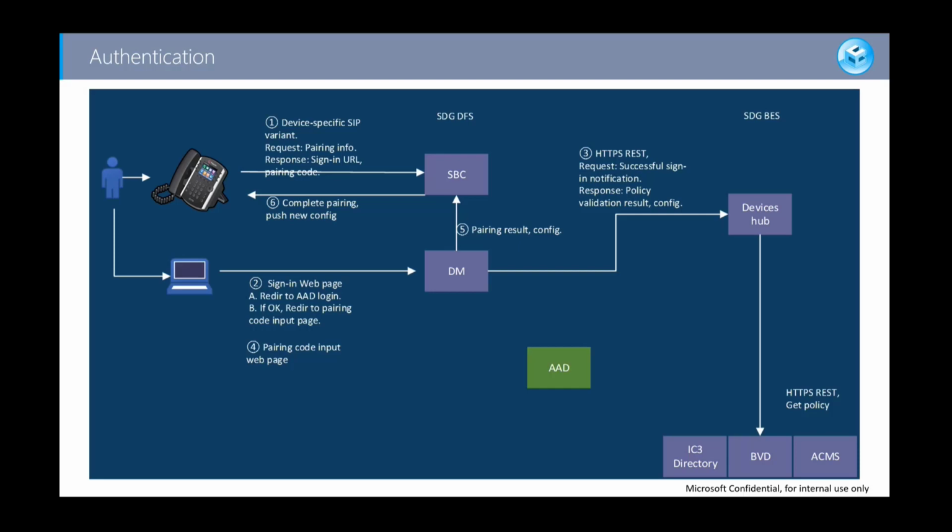So for authentication, you can kind of see the whole process here. I won't get too much into the detail, but you'll see how it goes from the device. It's going to pull the URL and the pairing code. It's going to get the web page on the computer, so you can redirect to Active Directory authentication. Send that over to the hub to send it to the backend. Get your pairing code input from the web page, and then once all that is completed and you have the results, going to pull the config, send it back to the device, and you'll be authenticated, right? So just a high-level process of that authentication flow.